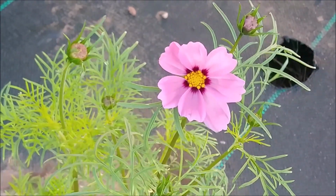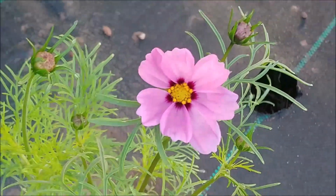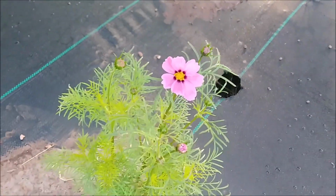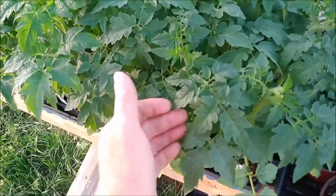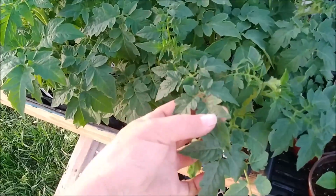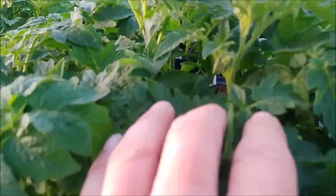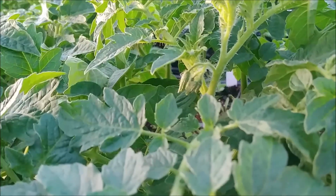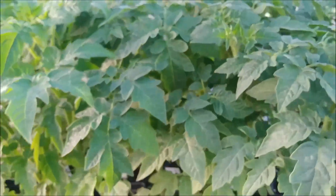Here's another new one. Oh, it's so beautiful. So pretty. They just look so much happier. They're not folding their leaves up like they were because of the stress of the full sun all day long. And look, there's actually some little tiny blossoms getting ready to show. Wow, that's amazing.